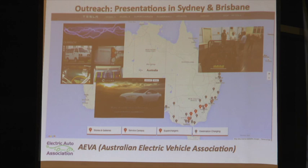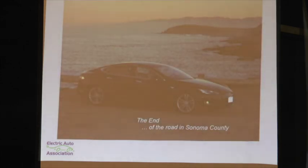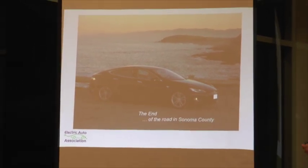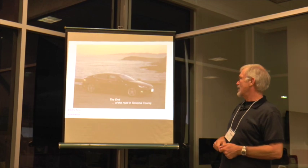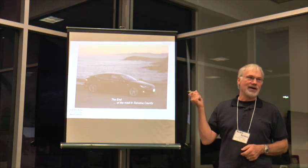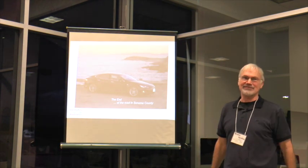So it's a very interesting group, and they're very enthusiastic. They would love to move more towards renewable energy, but are kind of stymied a little bit by some politicians in the Australian government. And that's my ending slide. This is the end of the road in Sonoma County. It's right out in my neighborhood, and one of the rare unfoggy days, I took my car out and took a picture.